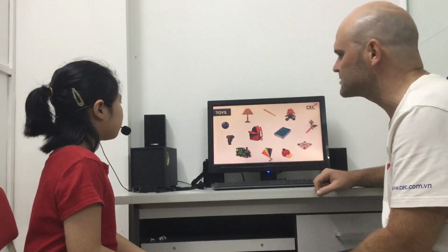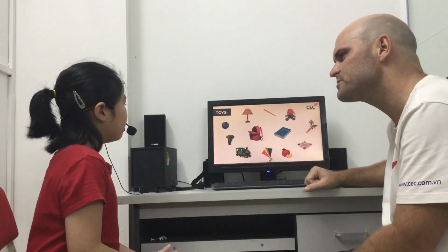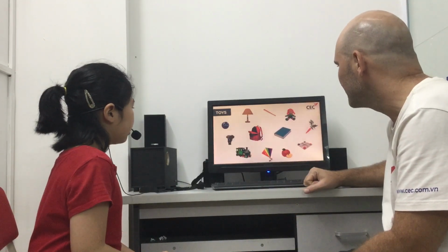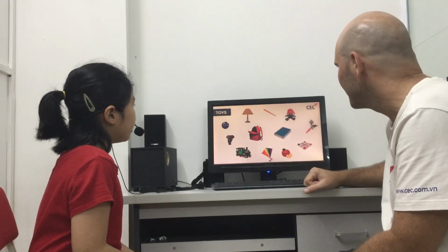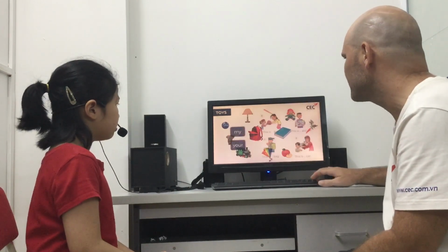Okay, now tell me, what toys can you see in this picture? I can see a train, a marble, a kite, a board game, a bat, and a doll. Very good.